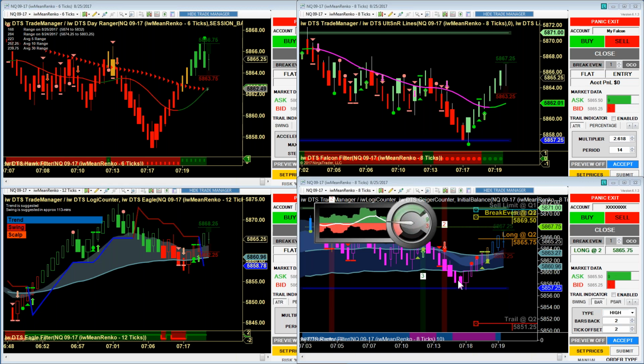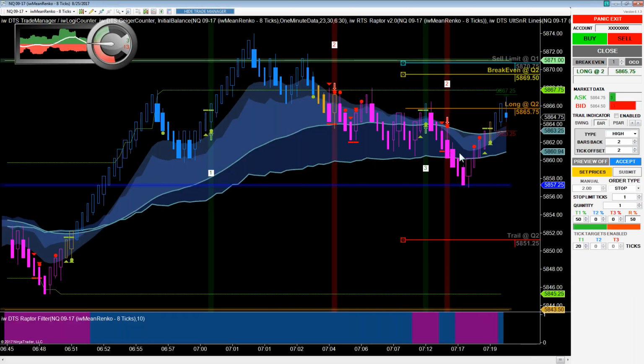Okay, so we got a little bit of a pushback. This now the reaction to the hard edge. You could see this as a number 3 signal. This would be one of those what we would call an advanced signal. It's not printing.